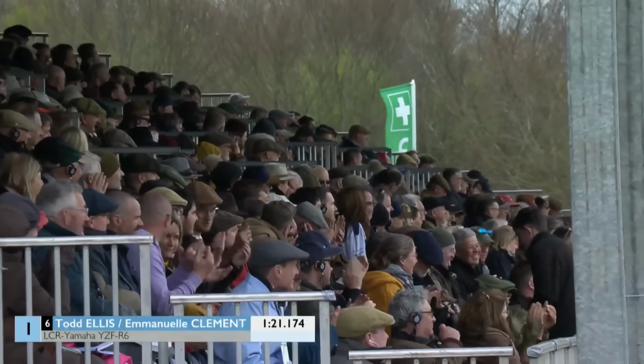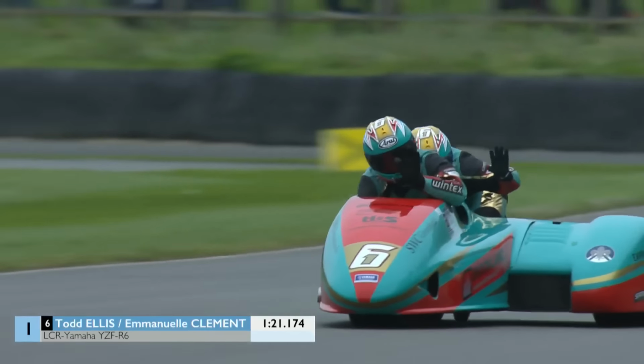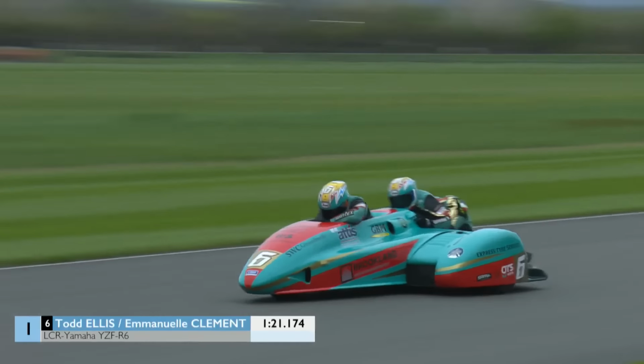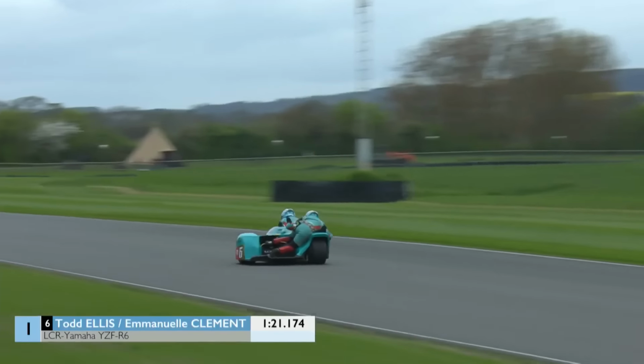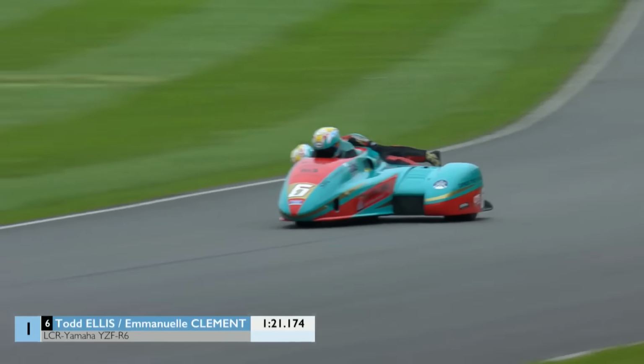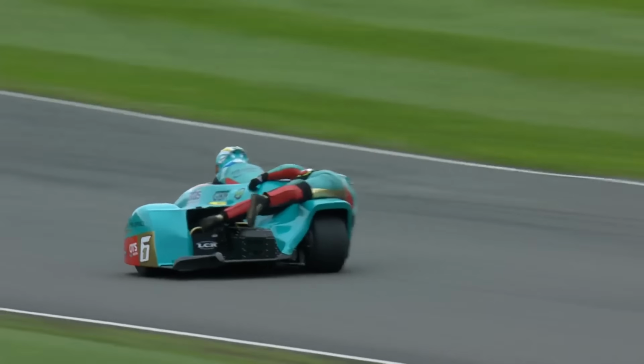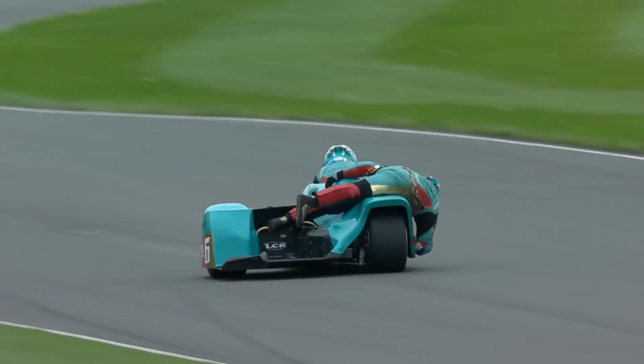What a fantastic run that was. That was a great lap, and you could see they attacked all the way. They are the current world champions, the double world champions, and they proved to you why they are such a class act. You know, they come out 1:21.1. I mean, that is quick in anything, and what a great lap. So well done. Congratulations to Todd and Emmanuel for doing that.